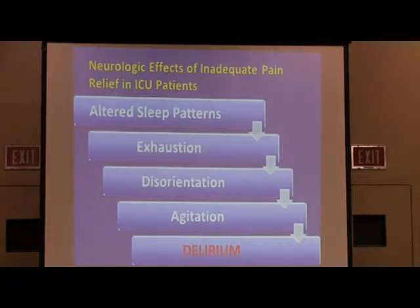So on the flip side of that, while you have physiologic effects, you also have neurologic effects from inadequate pain control in ICU patients. This alters your sleep pattern. That leads to exhaustion. You may be woken up every 4 hours for a glucose check or be on insulin drips every hour and you're being poked. This leads to you being disoriented. Finally, you get really mad, you're agitated. Then the worst part of the spectrum would be ICU delirium.